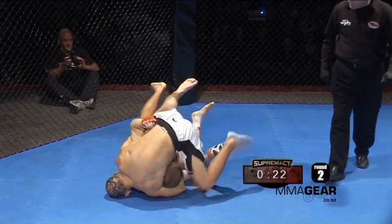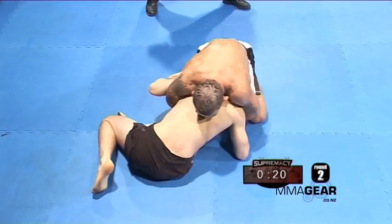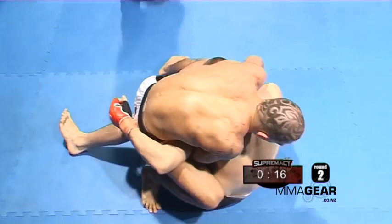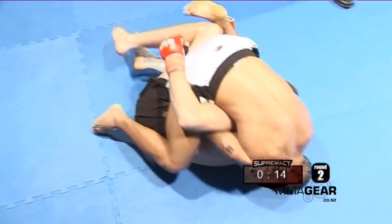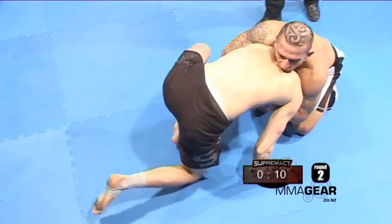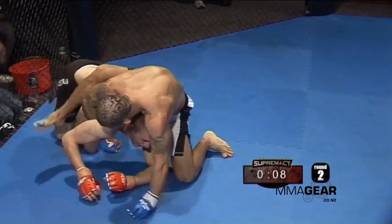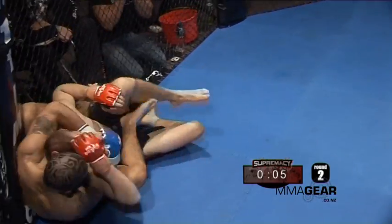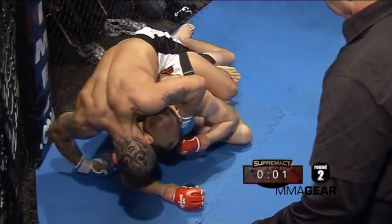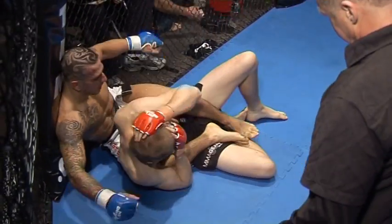Well, Daniel Hooker, he looks comfortable going to his back. You mentioned it there earlier, Waki. Whereas Lasita, he wants to be an aggressive fighter. He wants to be on top. He's locked that head up. Hooker's doing well. He's trying to escape. Good movement, good scrambling. Lasita's on the back. Got the hooks in. Oh, he's got the hooks in.